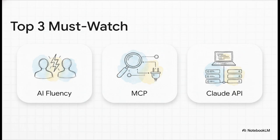Next up is Introduction to MCP. It gives a surprisingly accessible breakdown of some pretty complex tech. And third is that massive 8-hour Building with the Claude API course, which gives you an incredibly solid technical foundation.